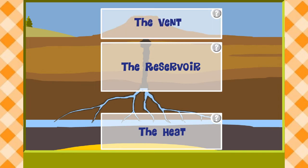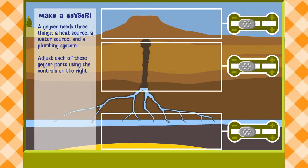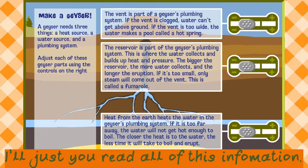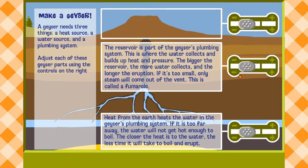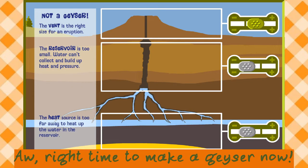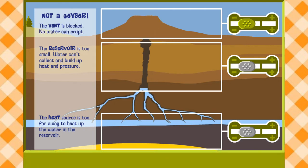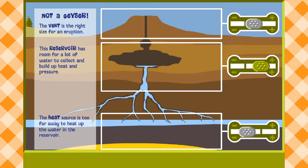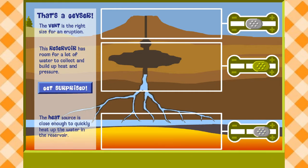To make my geyser, you'll need to adjust each of these geyser parts using the controls on the right. You just need to make a few adjustments and you're on your way. Now that's a geyser!